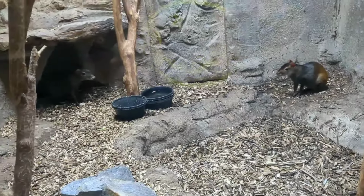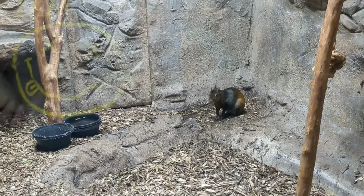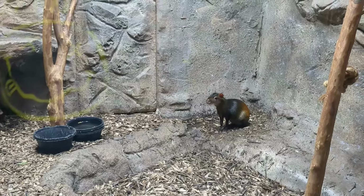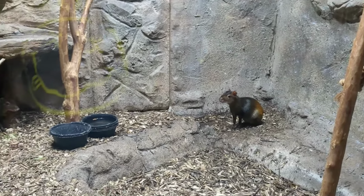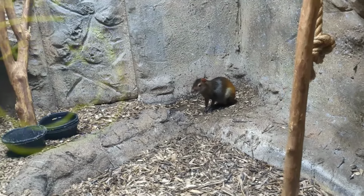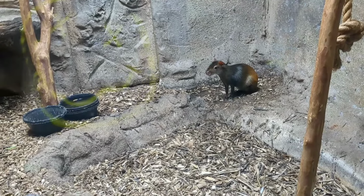These guys look super interesting. These are agoutis. Sorry, I think I mispronounced that. And they are super cool. I thought they were capybaras for a second until I got a better look. They are from South America. And they can get up to 14 pounds. They live up to about 12 years. And they do enjoy some plants and seeds. They look like a mix of a capybara and almost an anteater. So I wonder if either of them are cousins to these animals.